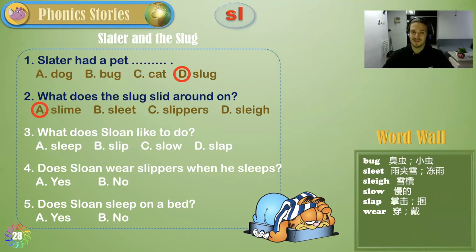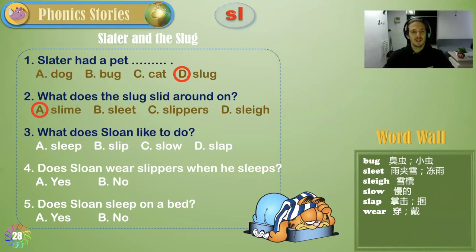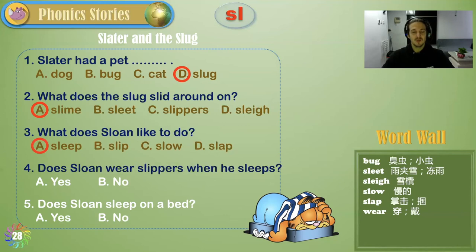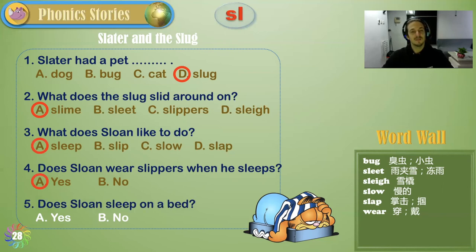Maybe some babies too. What does Sloan like to do? Sleep, slip, slough, or slap? Me too. Same with Garfield. Does Sloan wear slippers when he sleeps? Yes or no? 3, 2, 1. Yes. Does Sloan sleep on a bed? Yes or no? No. Sloan the slug doesn't sleep on a bed.